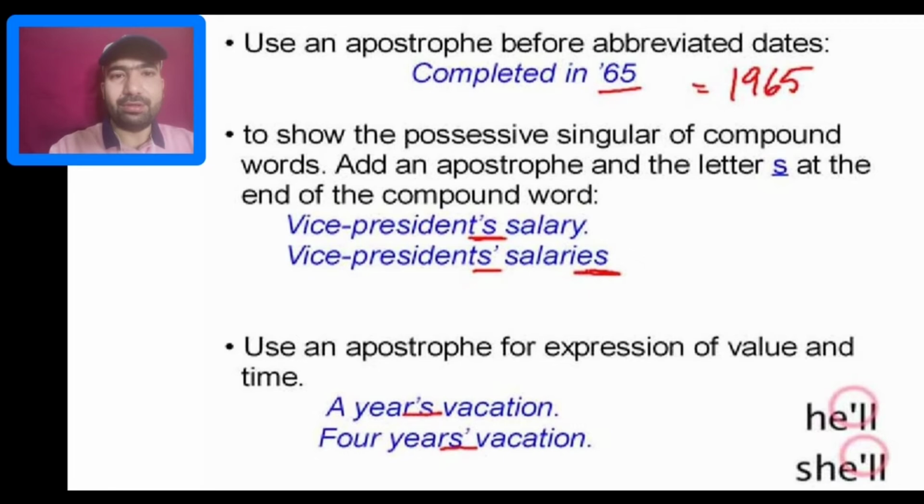Another usage of apostrophe: use an apostrophe for expression of value and time. A year's vacation, 4 years' vacation. Now you see the value and time are both together, and we have used the apostrophe to show the possession.